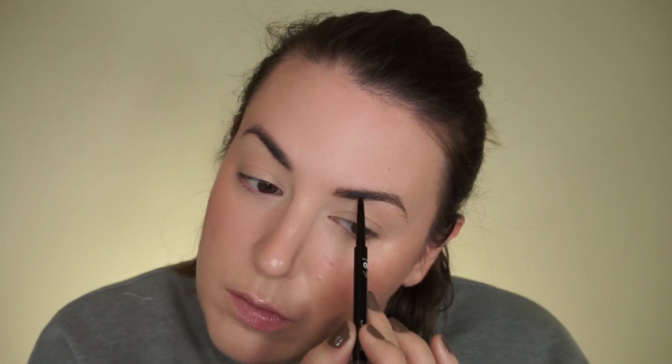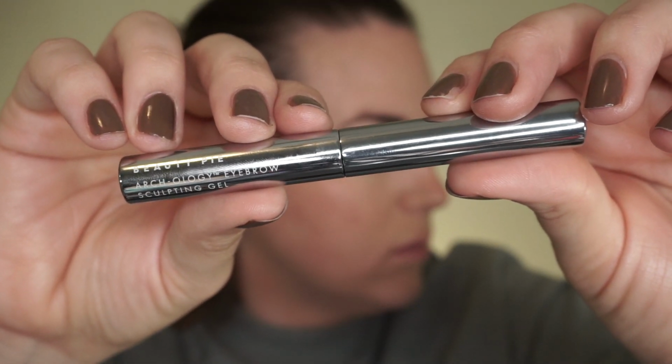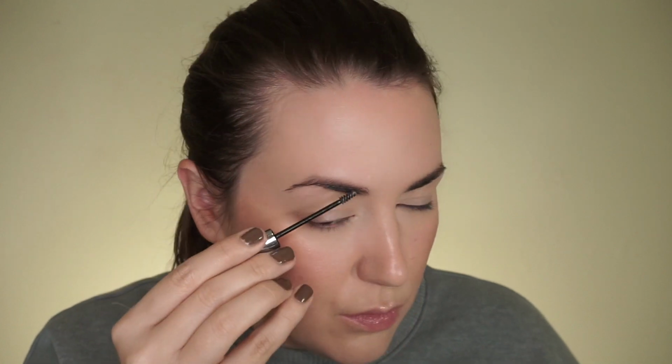Then I went in with their Archology Eyebrow Sculpting Gel. I like the fact that the sculpting gel also has ingredients in it to help your brows grow, but I wish that this brow gel actually had a little bit more staying power when you put it in your brows.